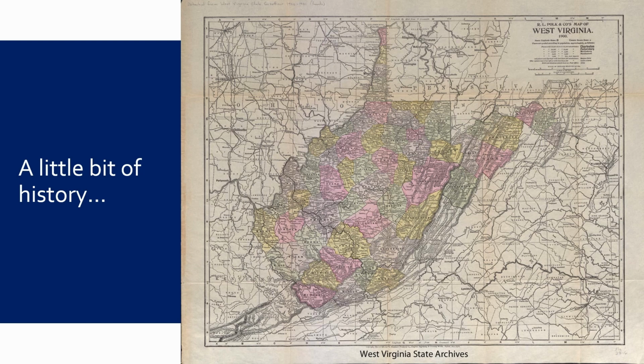A more concentrated settlement in the area of present-day West Virginia began in the later half of the 1700s, with pioneers moving in from other eastern states. So that included Pennsylvania, New York, and Maryland. And at the start of the American Revolution, there were about 30,000 settlers in Western Virginia. Germans and the Irish began immigrating to Western Virginia in the early 1800s, and West Virginia was admitted to the Union as the 35th state during the Civil War, when it broke away from Virginia in 1863. So at this time, the population hovered around 380,000.